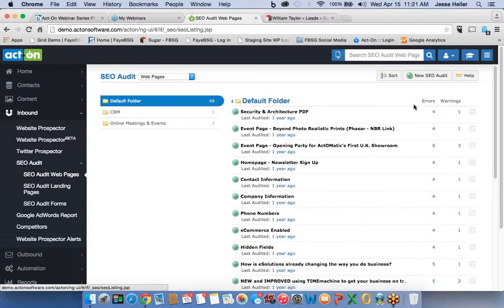you can analyze any web page that you have. You enter in the URL, and it runs a program and it will tell you how many errors you have on there and how to optimize it, what you need to do. Maybe you need to add a keyword here or there, or maybe you need to add some backlinks.